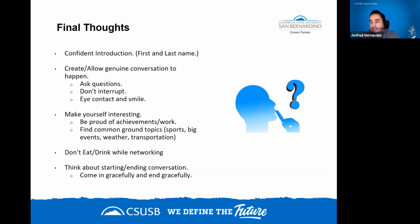Water's fine, maybe some coffee, but I would stick with water in case you have any spills, you're not staining anything there. Think about starting, ending the conversation, how you're gonna start it, how you're gonna end it, and do it gracefully. And with all of those open-ended questions, examples we've given you, the elevator pitch, thank you notes, you can only do it gracefully. So you're in a good place.